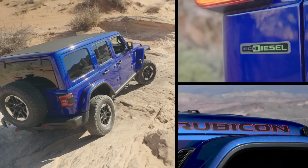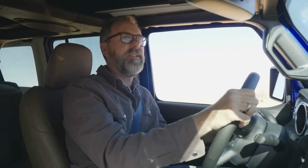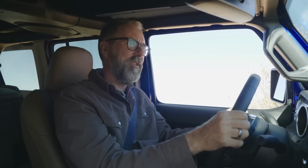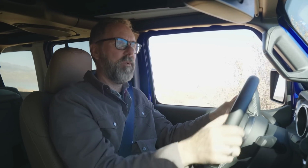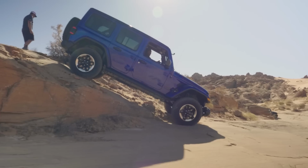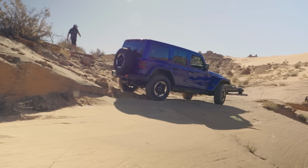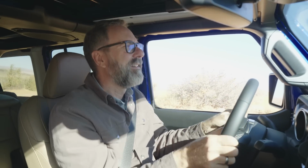So now we're off-road in the new EcoDiesel Wrangler Rubicon, and you can tell you're in a diesel. It makes the noise, but in a good way. Feels really appropriate out here. The throttle response is really nice and delicate. I mean, better than I thought it would be. It doesn't even work hard up and over these obstacles. That one was pretty easy. I think I see some tougher stuff ahead.